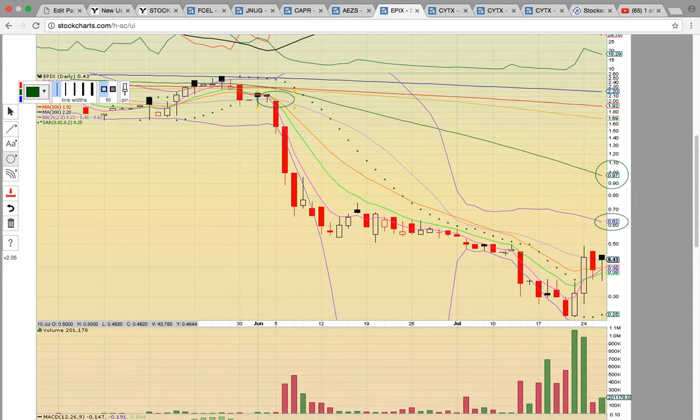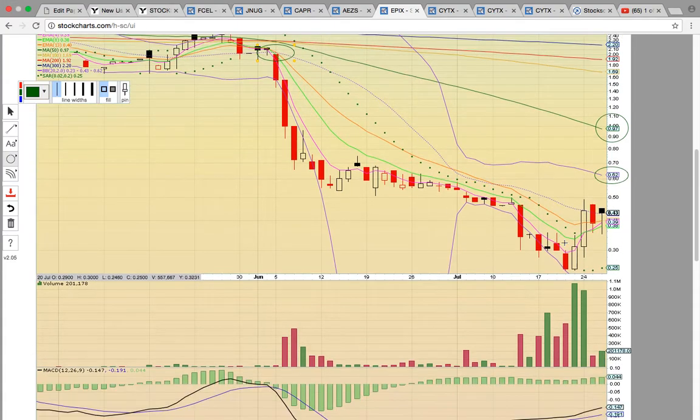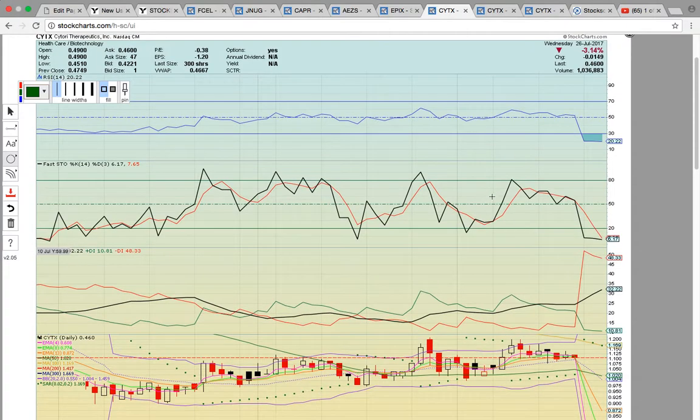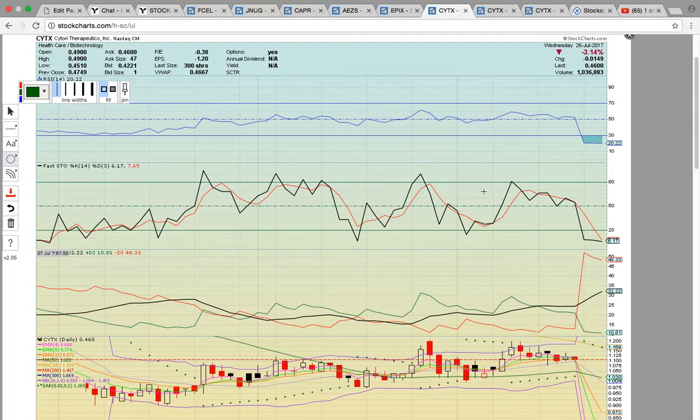Look what happened before. You do not want to be holding this stock if it's forming candles below the middle Bollinger Band. Notice there's a slight uptick in volume. This is a thinly traded stock. Bulls want to see a volume spike and another white candle form above the middle Bollinger Band.